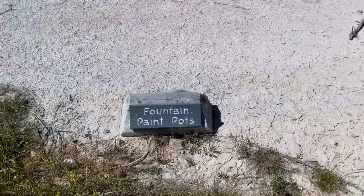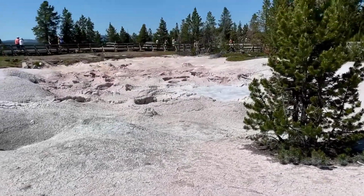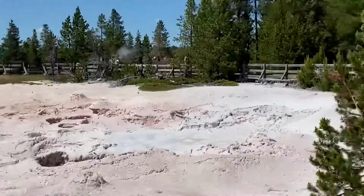Our first stop is the Fountain Paint Pot Geyser. It's known for its muddy and slushy texture, and the red color that you see around it is due to the iron deposit and different types of iron oxides.